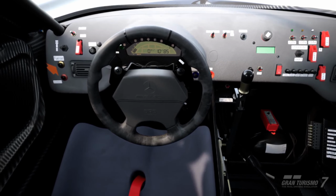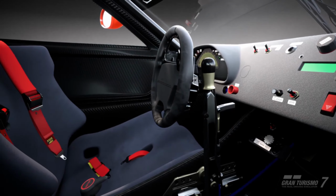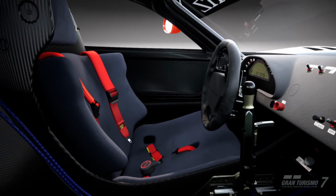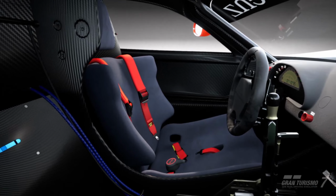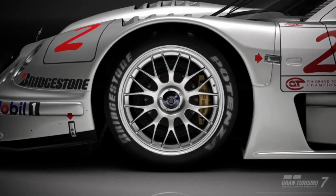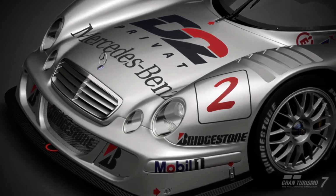This car has a sequential gearbox, and the paddle shift is at the back of the steering wheel. You may notice this is full carbon fiber. That's why this car is 900 kilograms. AP Racing brakes as well. That's pretty cool detail as well.